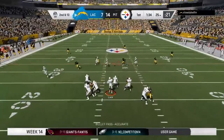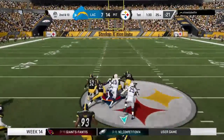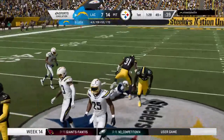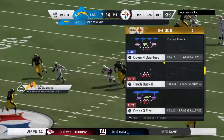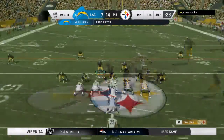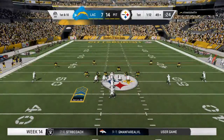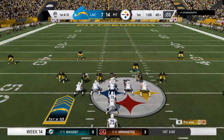On 2nd down, here's Locke, and this one complete to Will Fuller. And he'll be taken down, but not before they work it across midfield. The extra effort after the catch makes it good for a gain of 26 and also a first down. Locke now already over 100 yards passing in just this first quarter. It's 1st and 10.